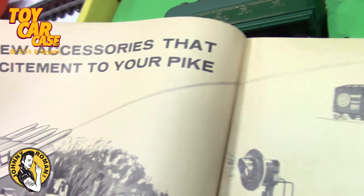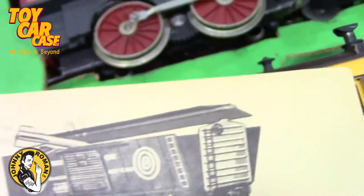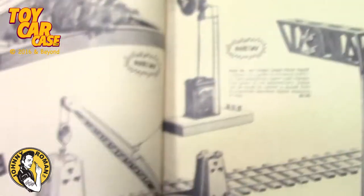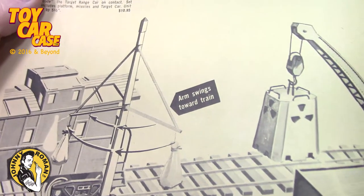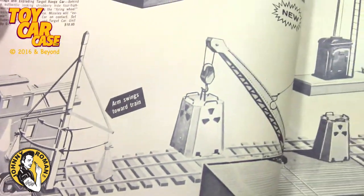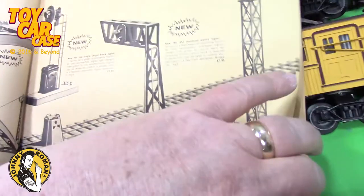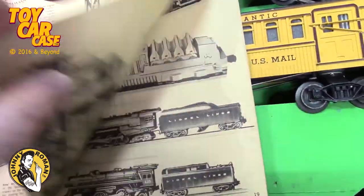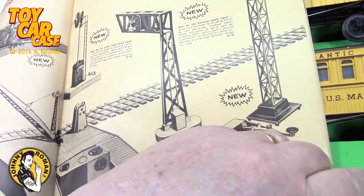Look, it shows the missile launching, and here it is hitting the train car. And the train car dismantles. Look at this. Mail drop-off where it swings out and picks up and cranes. Oh my gosh, it just goes on and on.